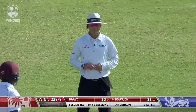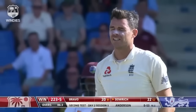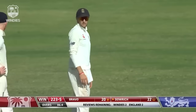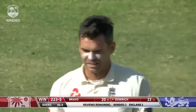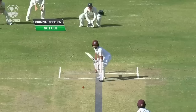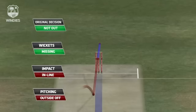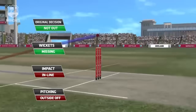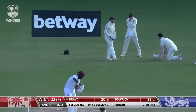Big appeal this time. What's he going to give? Not out. Oh, they'll review this. Has he hit it? Whoa! Nobody seems too eager to review that. Over the top. That's where he wants to be.